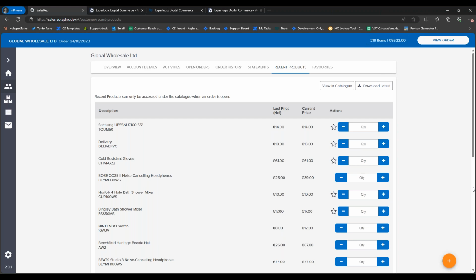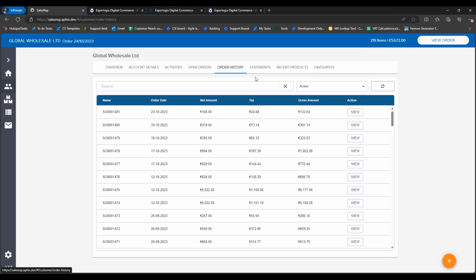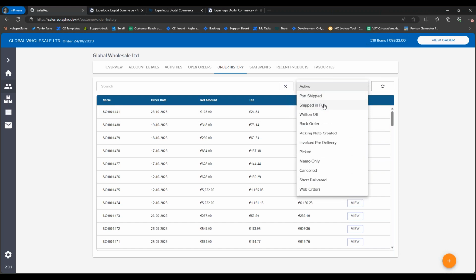Apart from that, another thing that SalesRep supports is purchase history. Just to differentiate between that and order history: order history is what we have here, where we're showing the sales order. It doesn't have to be based off of the web shop or SalesRep. We can see the order based off of the status that's in the ERP.